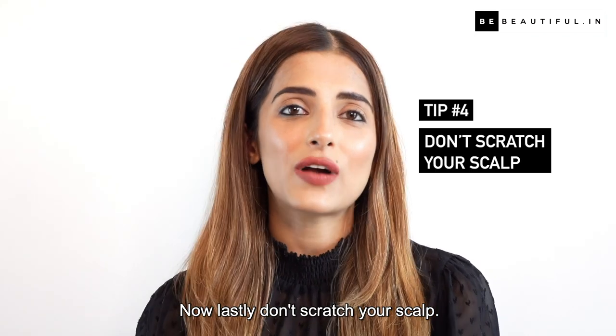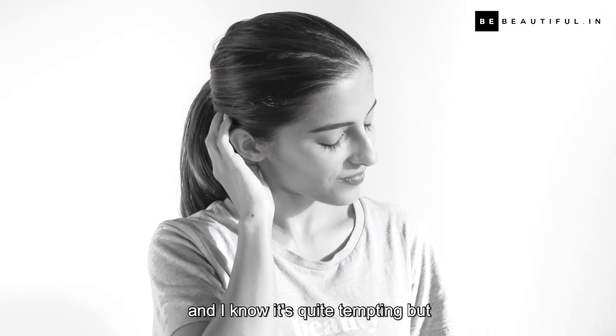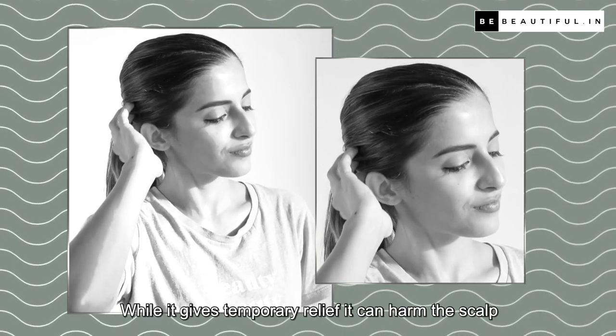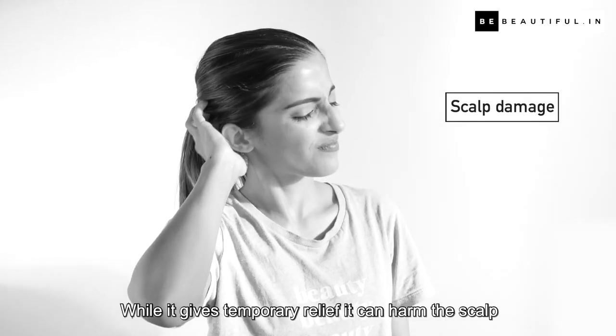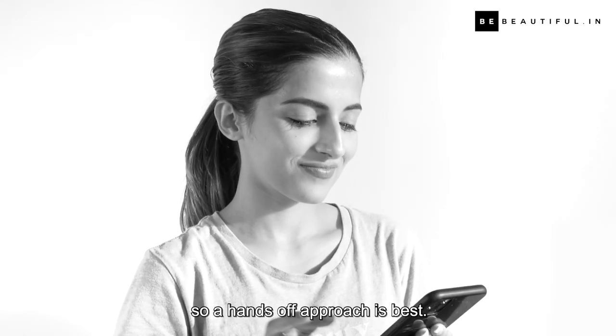Now lastly, don't scratch your scalp. Scratching is a natural reaction to your itchy scalp, and I know it's quite tempting, but you're only making things worse. While it gives temporary relief, it can harm the scalp and can lead to infection and inflammation and even hair loss. So a hands-off approach is best.